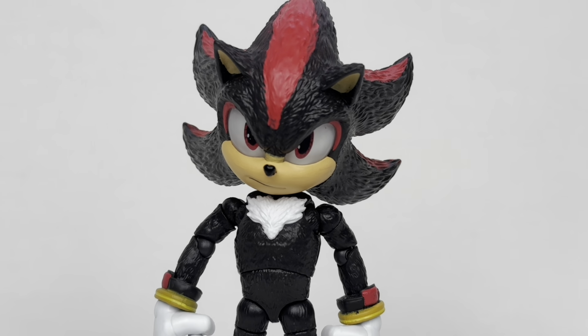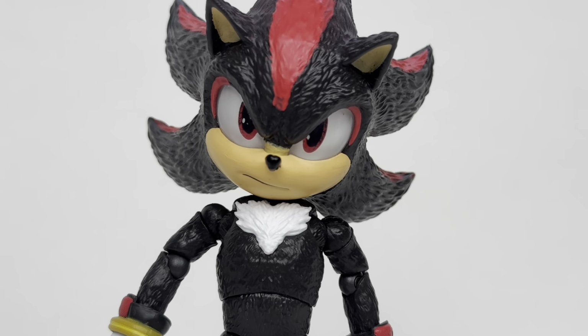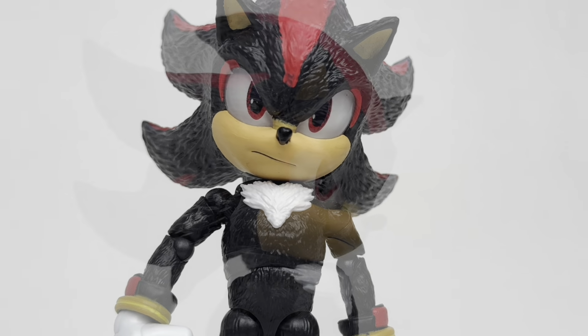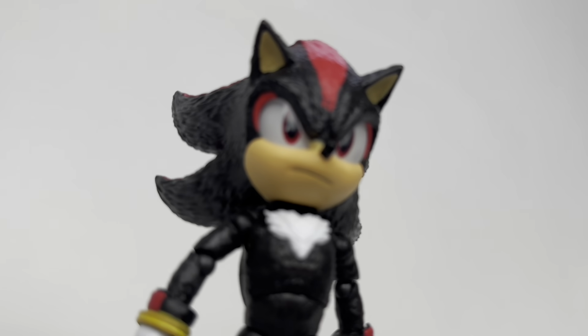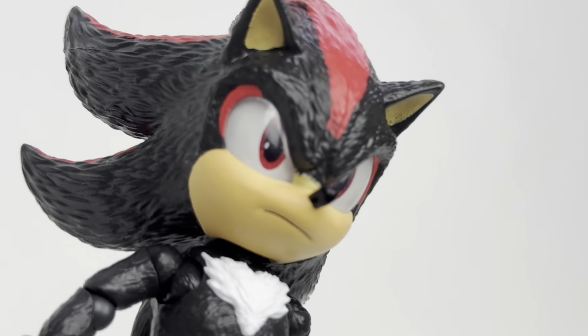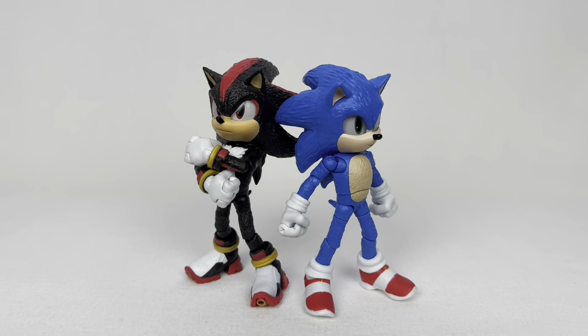The only problem I've come across is Shadow. His eyes aren't painted all the way up to his brow, which causes this sort of break in his eyes. If you're looking at him head on, you won't notice it, but from the side or lower angles, it looks odd. I guess we'll go ahead and segue into talking about the paint.